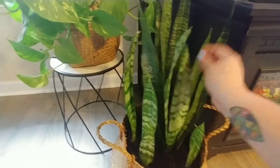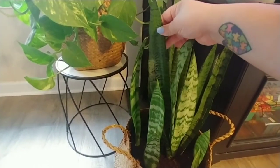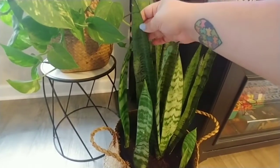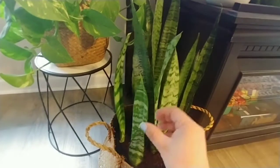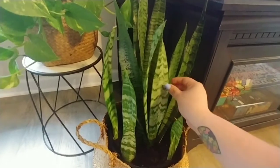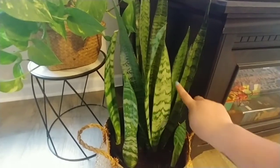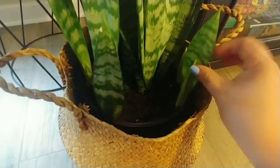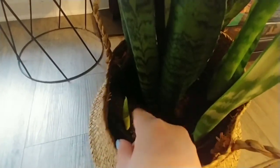So you can tell the difference because the older growth, let me just go with growth, the older growth is a darker color versus the younger growth, which is a lot lighter. I'm hoping that you can see that through the camera. So you can definitely see all the new growth. And there's still more popping out, as you can see. And it just makes my heart so happy. Oh, look, look. There's the new growth. I love it, you guys.